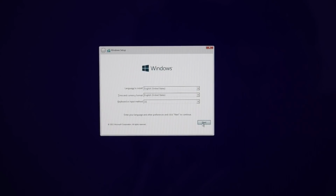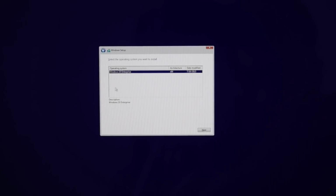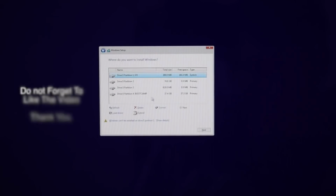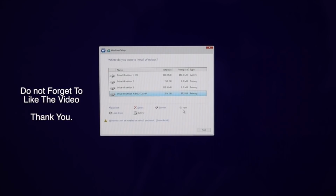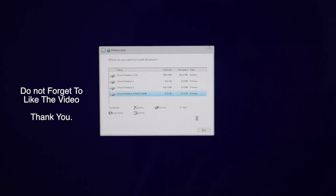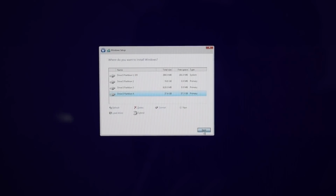Click Next. Windows 10 Enterprise. Accept the user license agreement. You're going to want to select the Boot Camp partition. Click Format. Click OK. And then click Next.